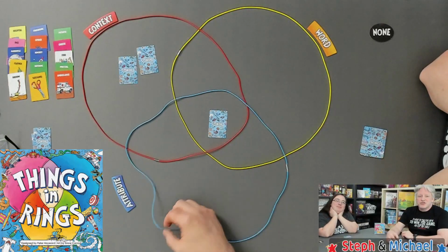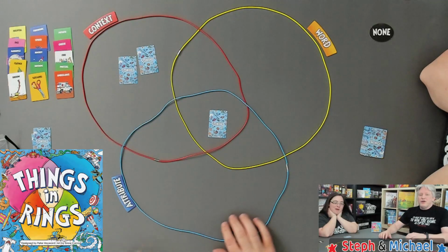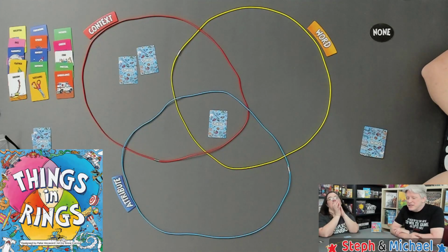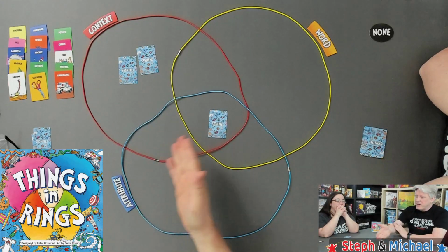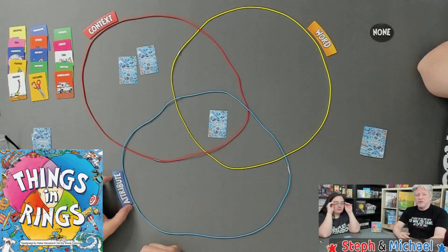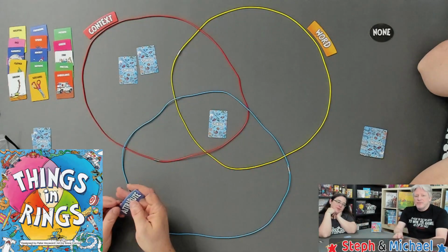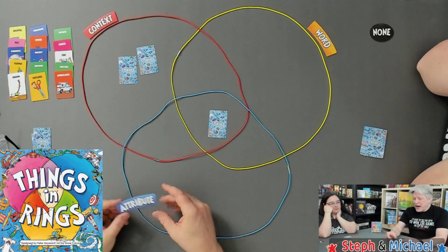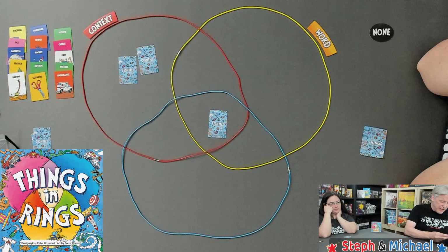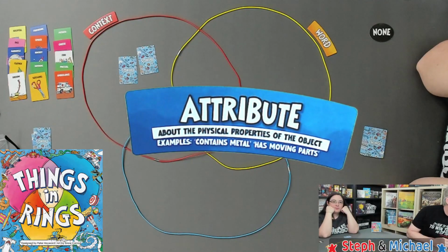So you've got these cool little string rings in Things in Rings, and you set them up like a Venn diagram. You can start off with 1 or 2 colors, or you can go all 3 colors of rings. The blue ring always deals with attributes. If something matches the attribute, I'm going to put it inside the blue ring. It's about the physical properties of the object, and there are even some examples on here, like contains metal or has moving parts.